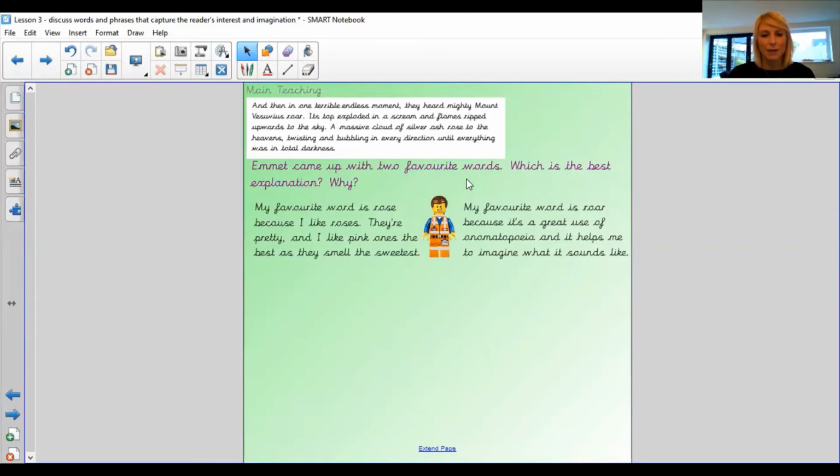So Emmitt came up with two favourite words. Which is the best explanation and why? So the first word that Emmitt chose was rose. So he's put, my favourite word is rose because I like roses. They're pretty and I like pink ones the best as they smell the sweetest. Okay, and the second word that Emmitt picked out was roar. My favourite word is roar because it's a great use of onomatopoeia and it helps me to imagine what it sounds like. So which of Emmitt's explanations do you think is the best and why?